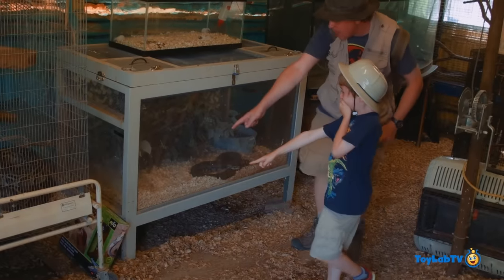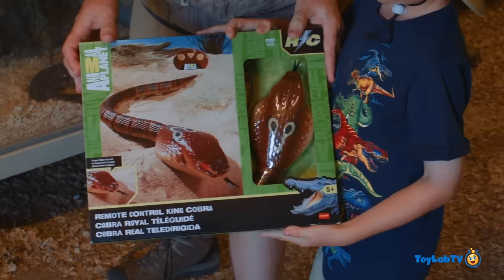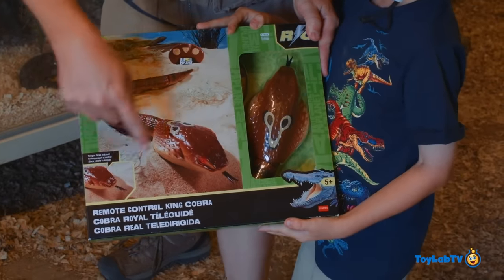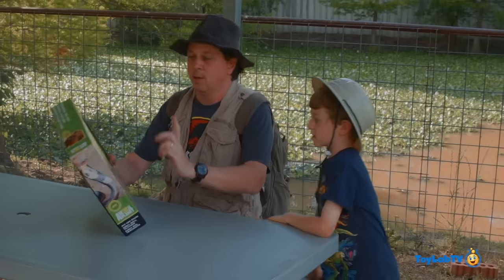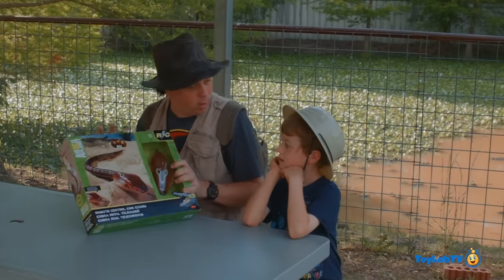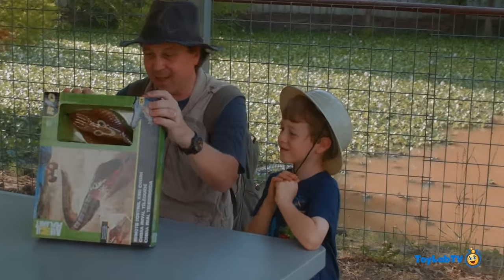Kind of mean. Hey, what's that right there? It's a toy. Is that a surprise toy? Cool. Awesome. It's an Animal Planet remote control King Cobra. Let's go open it up and try it out. Come on. So this is our remote control King Cobra from Animal Planet. This is going to be cool, I think.